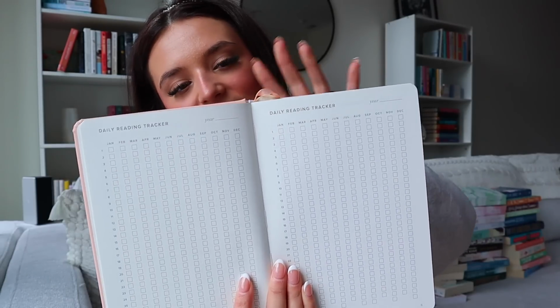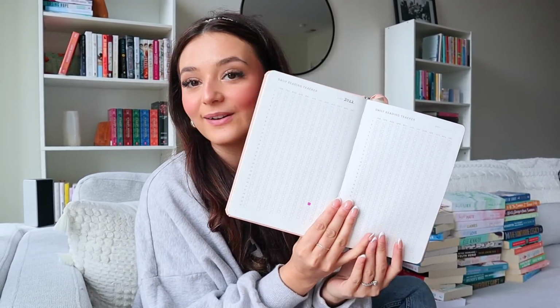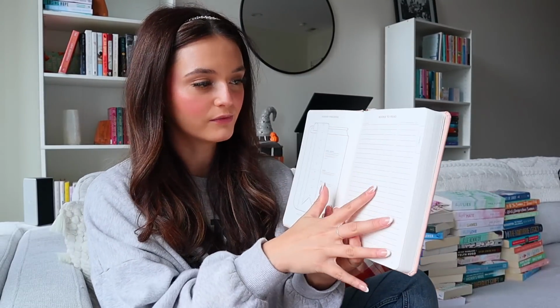I'm kind of upset that it's October, so it's the end of the year. So I'm only gonna be using these last 4 months. See, this is where I get really nervous because I want it to look so cute. If I'm nervous, I'm going to make it look bad. I don't know why I was thinking so hard about this because I could only fill out the year in 1 box. Next up we have the reading challenge tracker and the books to read tracker.